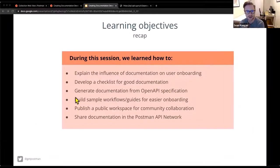Hopefully these are some of the things that we covered. Explain the influence of documentation in your onboarding, like having a positive experience, super valuable. I think those slides at the beginning talked about what developers think about documentation right now. Good checklist for documentation. So we talked about some of the things like having authorization, having info on getting started, stuff like that. This is what we did at first when we generated that open API specification. So in a few clicks, we were able to generate reference docs. We just built that sample workflow of getting user reviews.